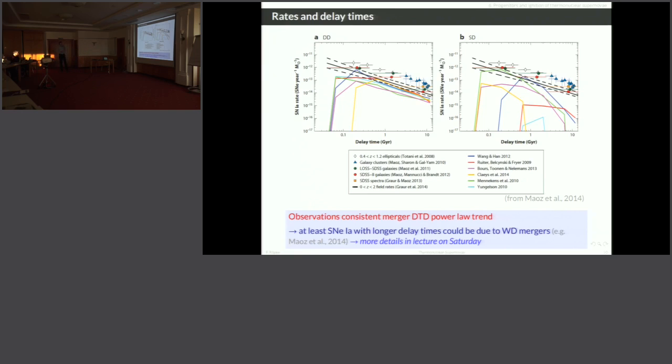But it seems the general trend is that most binary population synthesis calculations would predict a rate for the single degenerate scenario that is too low to explain type 1a supernovae, and the delay time distribution does not match the observations, whereas the delay time distribution expected from mergers seems to be supported by observations, so at least type 1as with longer delay times could be due to white dwarf mergers.